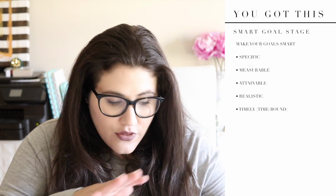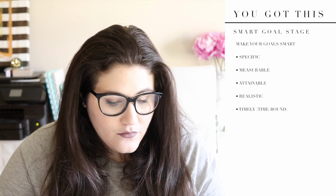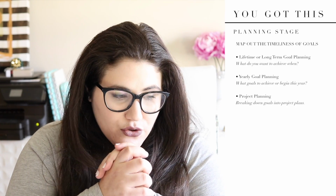So we go through this SMART goal framework, and we actually will go ahead and set our goals so that they are SMART. That is an activity in here. So that is the second stage, right? Breaking everything down into that acronym, the SMART goals. Now, within the planning stage, we're also going to apply our goals to specific time frames within our life.